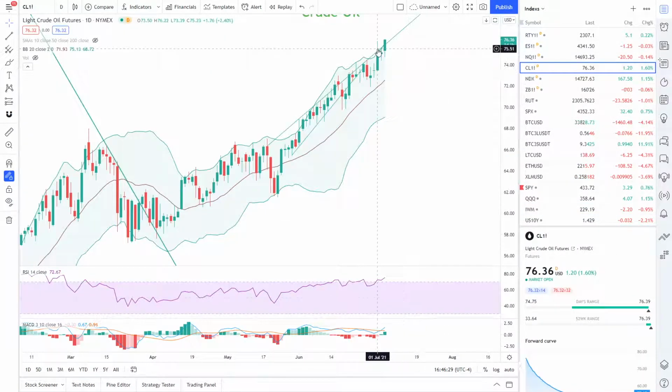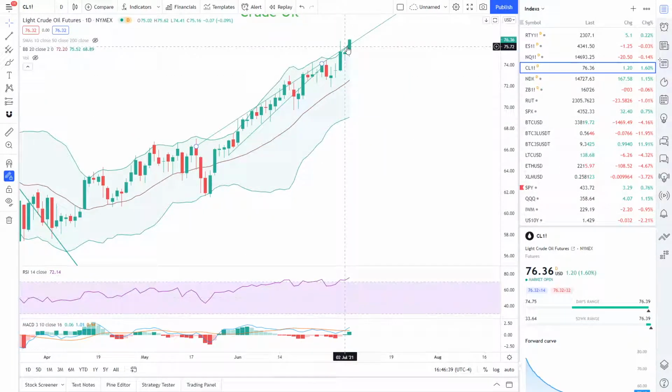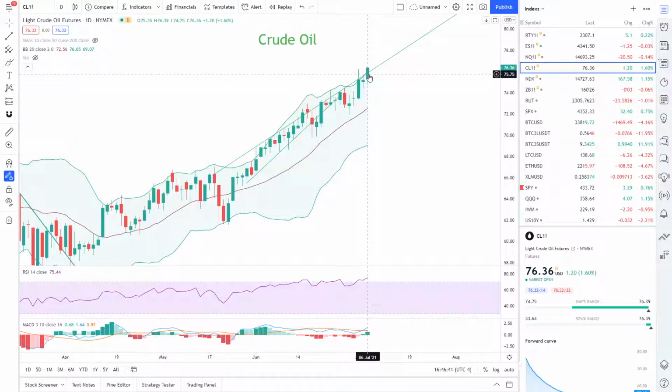Obviously, crude oil was another big reason why the SPY went up. We crossed above both levels, the support and the resistance level. We broke above both of them and are now trading above. And we are extremely overextended at this point. We need to consolidate a bit. We're extended out of the upper level of the Bollinger band. We're extremely overbought, and we're overbought on the MACD.